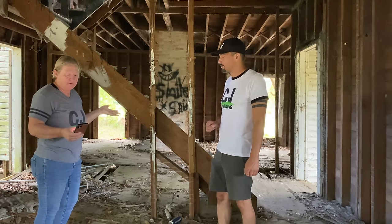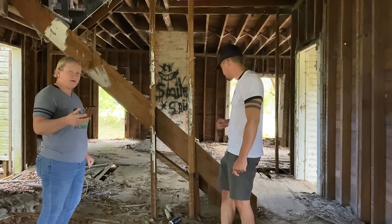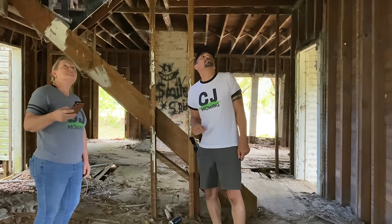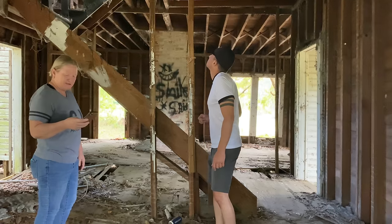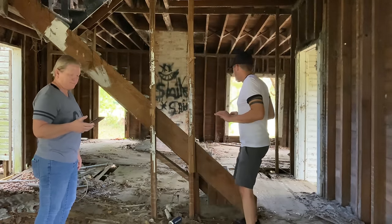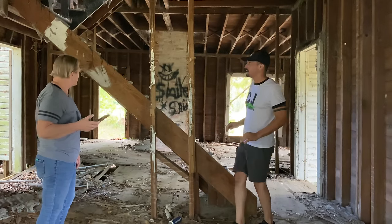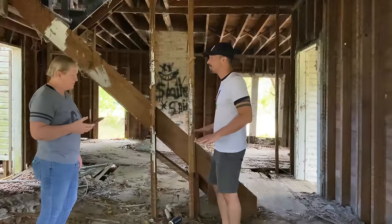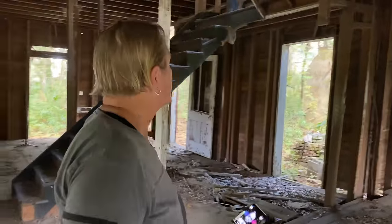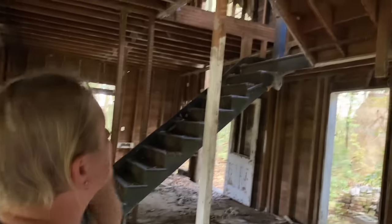I have this app that we can listen with, being in the spirit of Halloween. We can see if this house that looks haunted, but I don't know if it is, has anything to say. Steps though. Do you trust him? I don't know. Look, there's two sets of stairs. You go here and then back up there.